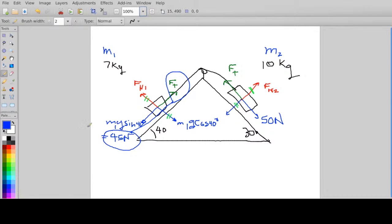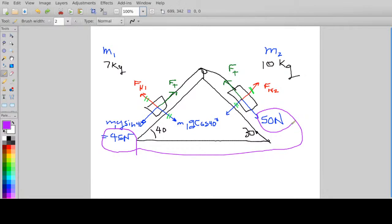Is this thing going to accelerate downhill, in which case this one would accelerate up? Or is it going to accelerate uphill, in which case this one will accelerate downhill? Well, if you're not sure, you can always just pick a direction and then you'll get a negative for the acceleration afterwards. But you actually do know what it's going to be. If you take a look here, these two tensions are the same. They're an internal force. So for the purposes of this kind of analysis, you could just ignore them for a second. You could think about gravity pulling 45 newtons this way and 50 newtons that way.